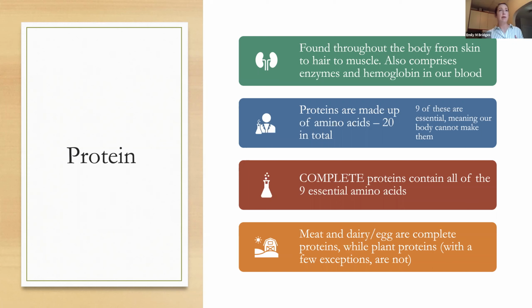So proteins are made up of amino acids. They're kind of the building blocks of a protein, and there's 20 in total that make up protein. Nine of these are essential, meaning that our body doesn't make them, so we're not able to produce them ourselves. The other 11 our body can make, so we don't have to get them from food in our diet. But the 9 we do have to consume from food.